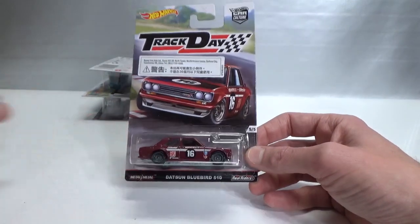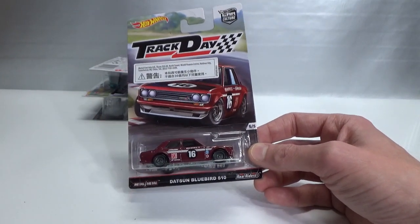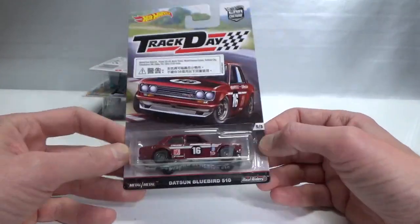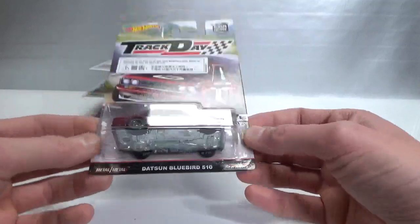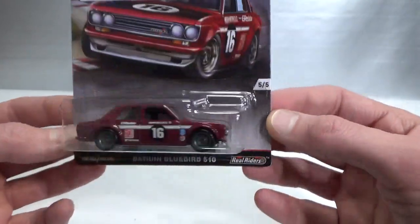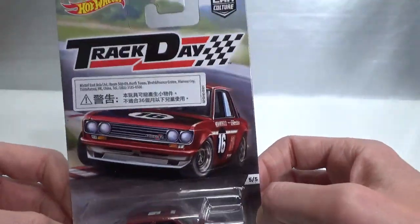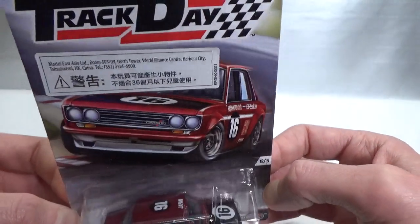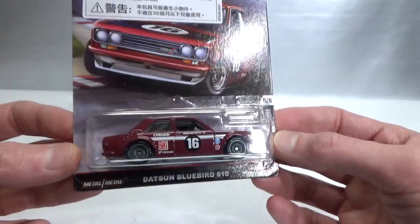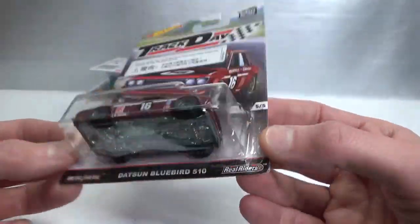Whoops, stuff coming down again. There's just way too much stuff around here. So this is number 5 of 5. We are going backwards. The Datsun Bluebird 510. This is actually the first version I have of the 510. Believe it or not, I've only been collecting since 2017. I do have the station wagon in a few colors, but the two-door I don't have.